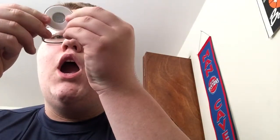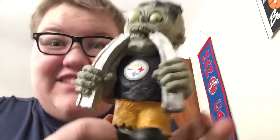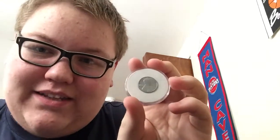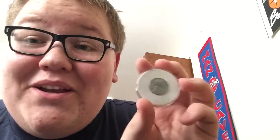Here it is, ladies. Oh, it's beautiful! It's actually beautiful. It's absolutely beautiful. Oh my god. 1943 steel, hit him with the Steelers, Pittsburgh Steelers penny. Oh, you have no idea how geeked out I am about this. I am the epitome of cringe for coins. I'm the coin cringicles.